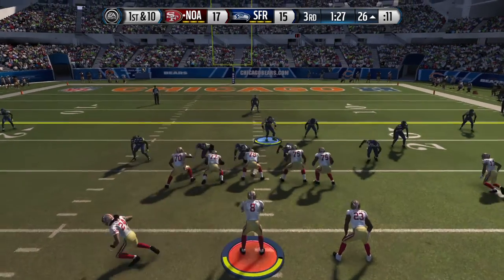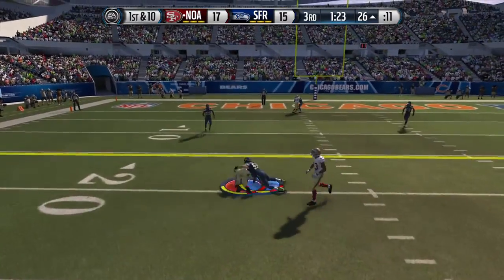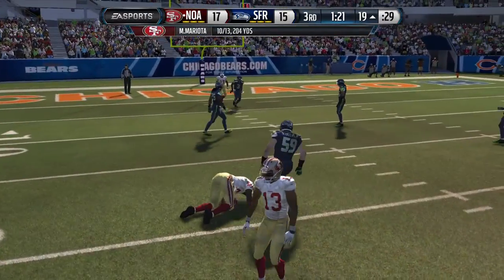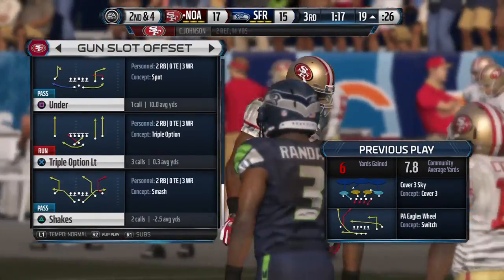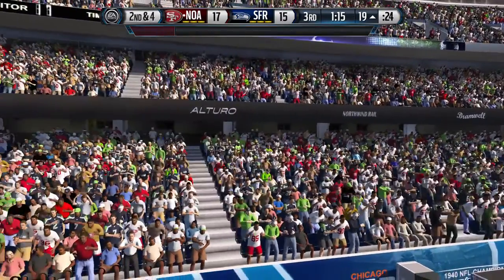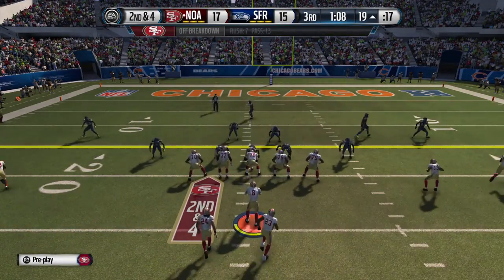The 49ers at the line of scrimmage. Split backfield. And a nice catch by Calvin Johnson. The defense has got to be a little aggressive here. Your team is down. You've got to attack this offense. You don't want them to get in there and get another score. That short pass play picked up six. It's now second down and four.